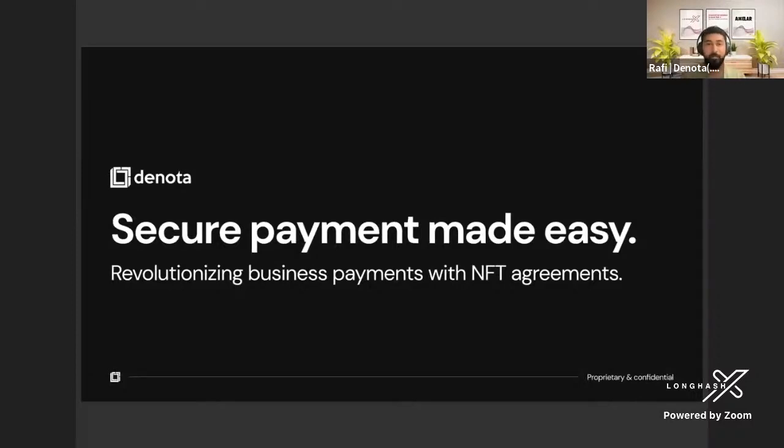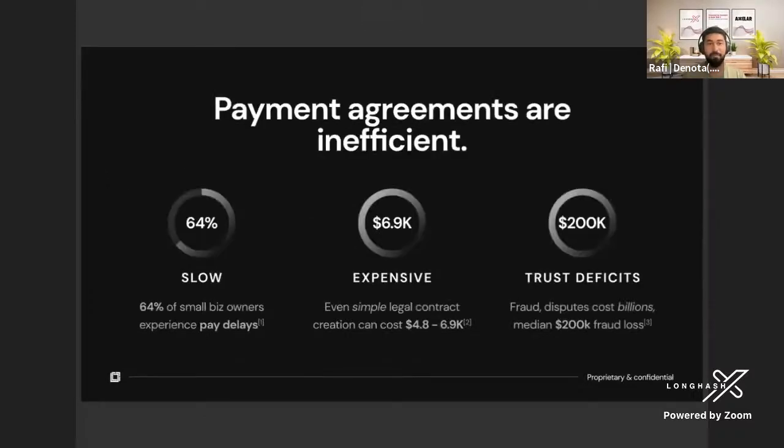Hey everyone, we're Denota and we're building NFT pay agreements that revolutionize business payments. So pay agreements today have some major issues that our team actually experienced firsthand as Web3 freelancers. There are three key problems with them.